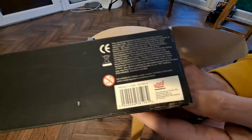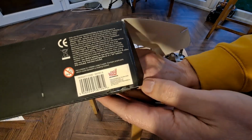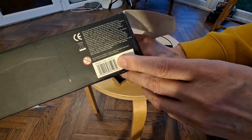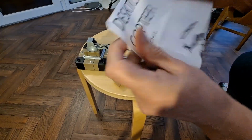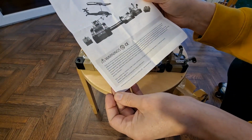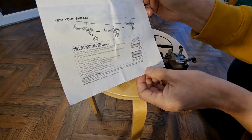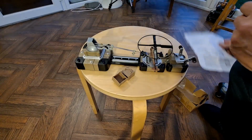Right, let's hold that up a bit closer. See if that goes in focus. I expect that code gives us a date of some sort. Or that code. Never mind. I bet it's 2018. Might be. Or might be 2003. Never mind. Okay, so.